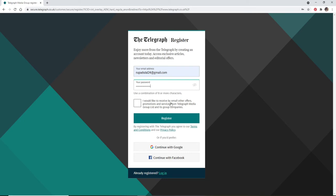And if you'd like to receive promotions and services from Telegraph Media Group by email, click on this box right here. And finally, click on register. You can also sign up for an account with your Google or your Facebook account.